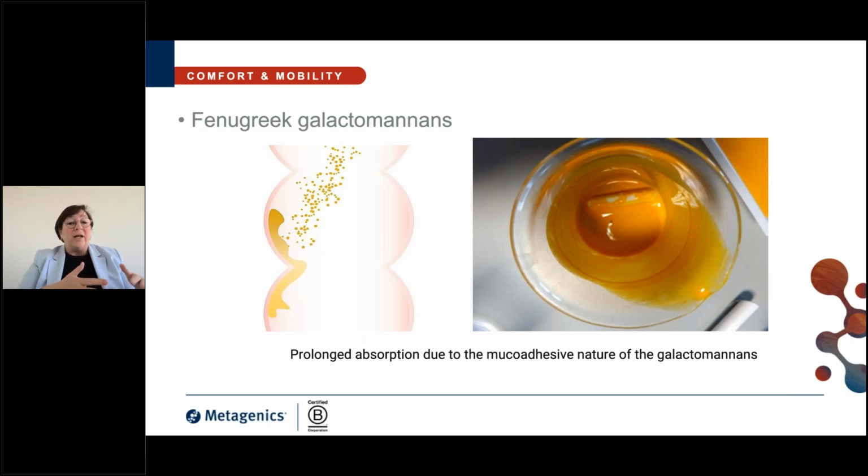Otherwise, when peristalsis goes, it brings it further down. In this case, it will stick with that mucoadhesive nature, and the absorption will be, let's say, a little bit slower, but way longer and way better, so way more absorbed. So that's also a technology, that fenugreek matrix, that helps to improve the bioavailability.